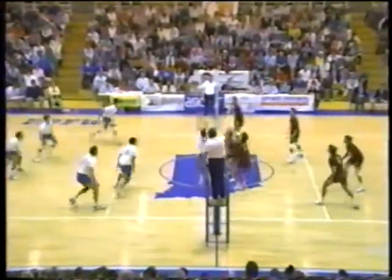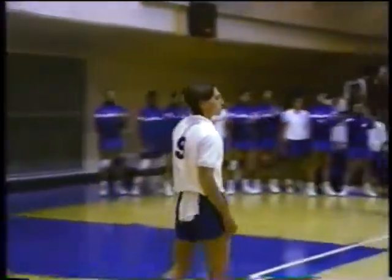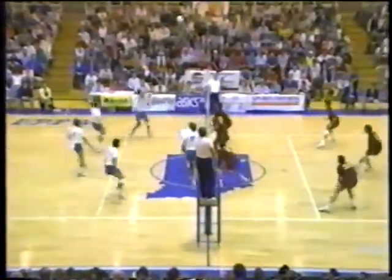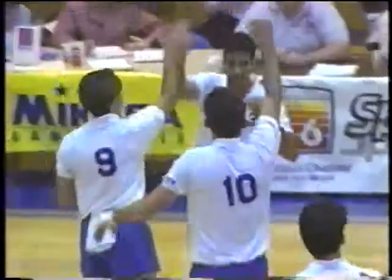The Junkie with a dig. And that one goes down. Great defense by the Mastodons. There you see it again. High over the block. Junkie. And then Ivy puts it over the top. Almodovar with a great pass. And the shot down the line for a kill.